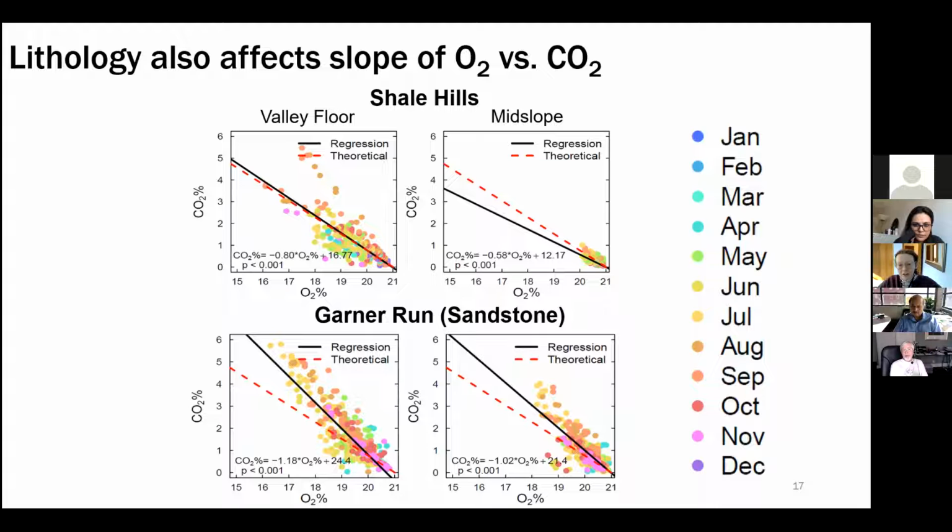When there is a precipitation event, the roots are sucking up all the oxygen that's down there, but the precipitation is limiting the diffusion of new oxygen into the deep subsurface. This causes the microbial populations associated with those roots deep in the subsurface to switch over to using alternate terminal electron acceptors such as iron or manganese in these Garner Run sites.